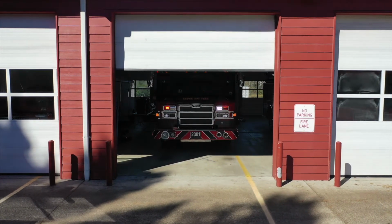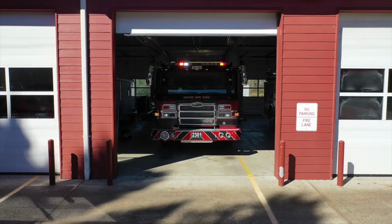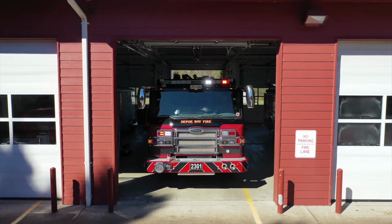Depot Bay Fire respond on a residential structure fire, 6610 Otter Crest Loop, Otter Rock, working fire 2.